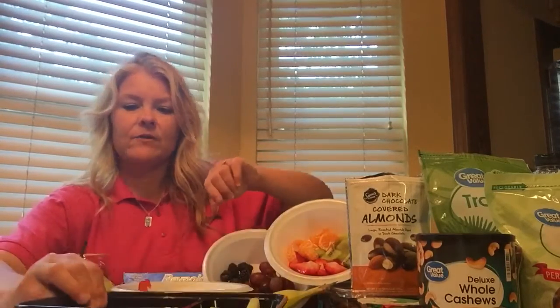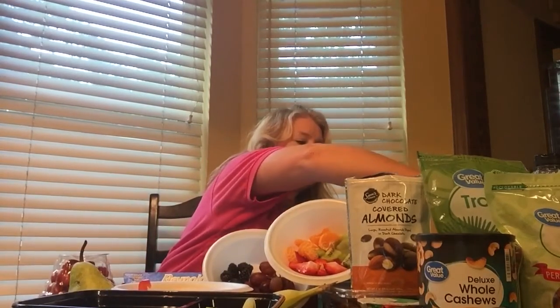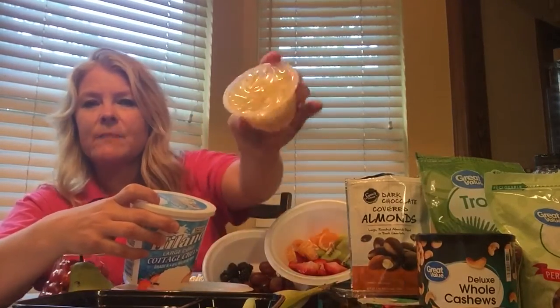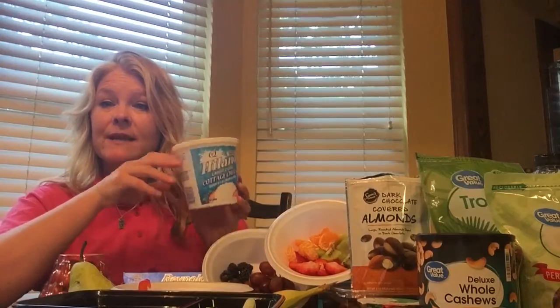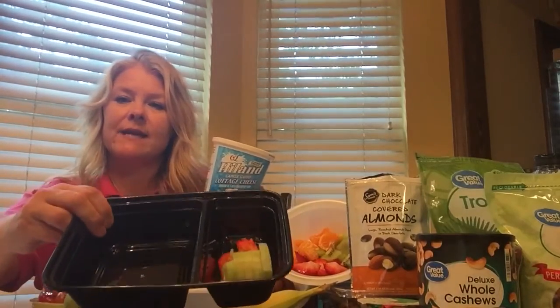And then on the other side, you could do, let's see here. You could do some cottage cheese with a little bit of fruit. That's just pineapple tidbits, okay? That's an idea. Lots of protein and calcium in cottage cheese. So that could go on this other side here.